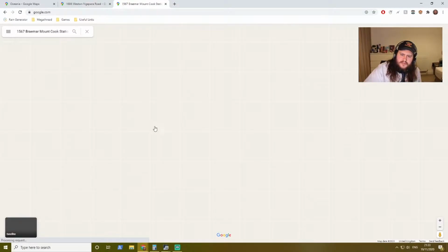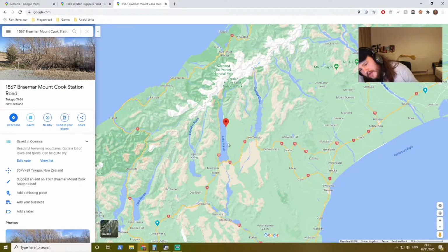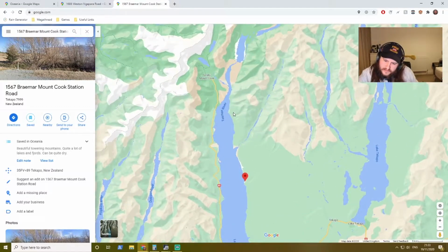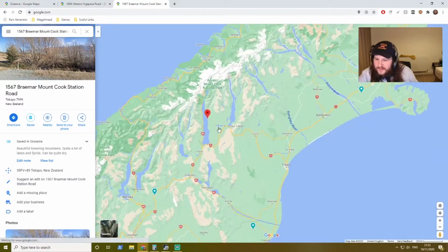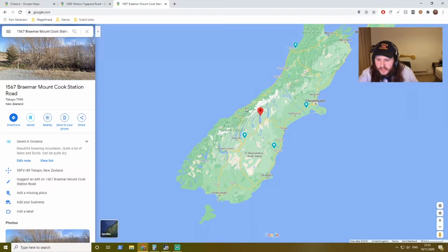Obviously, just to contextualize that location, it's next to a fat lake called Lake Pukaki, which I'm sure I've pronounced wrong, and that arrives from the Tasman River apparently. So yeah, some factoids there. Quite an incredible location, really. I think that's a tourist kind of attraction.